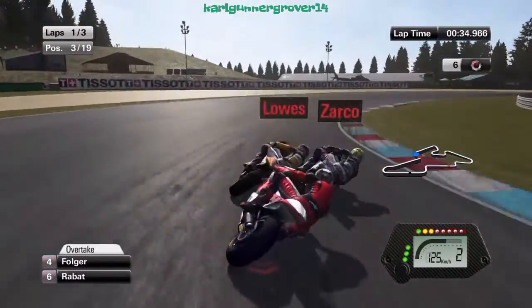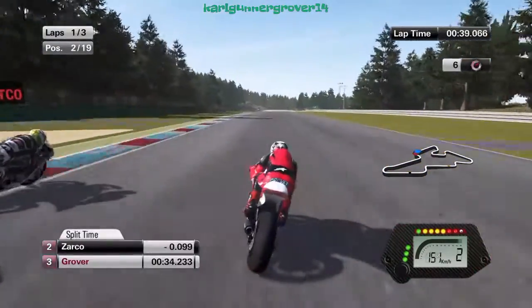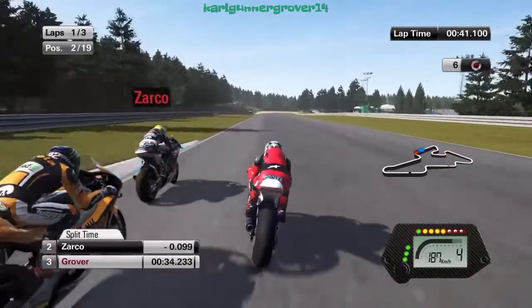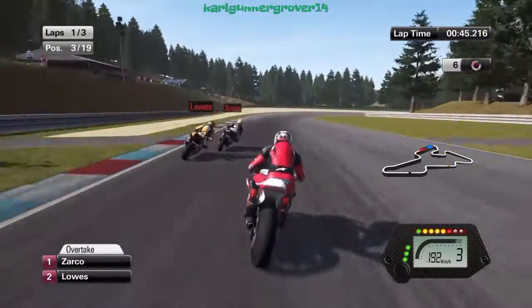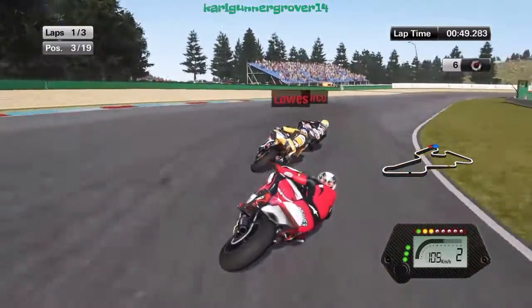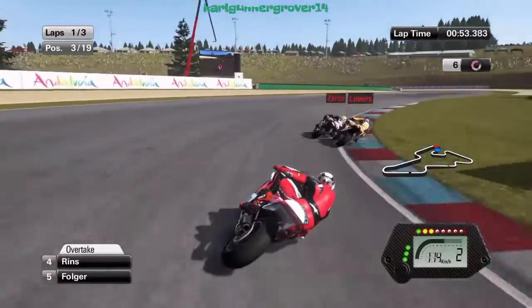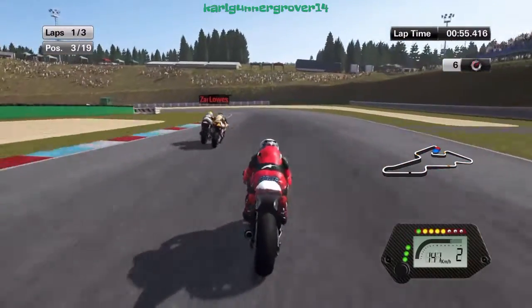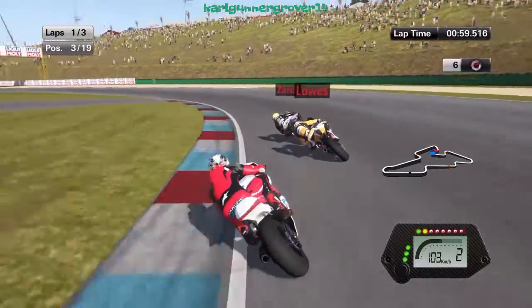Sticking in P3. Right, can we go up the inside? Oh God. It's not bad so far. This is a much better start than I thought I'd have in this race. We weren't very quick on this first section. Right. Try and keep it as tight as possible around these apexes.